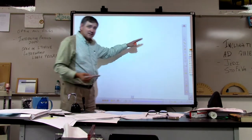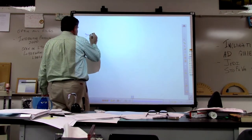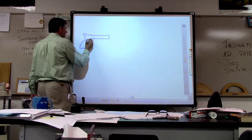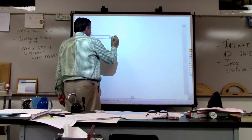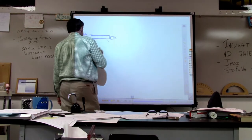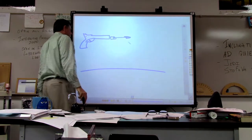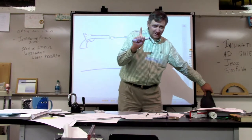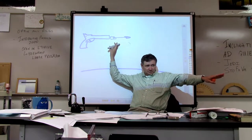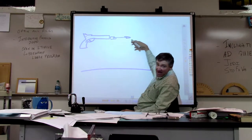Now, with all that said, there's two famous problems that come out of projectile motion. This is one of them. You've got a gun. Here's the setup. I'm going to shoot a bullet exactly horizontally. Not shooting it up, not shooting it down. I'm shooting it at exactly 0 degrees.